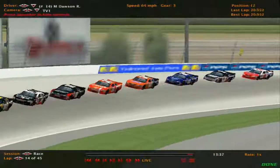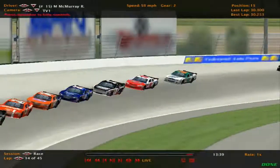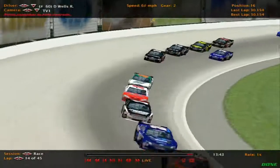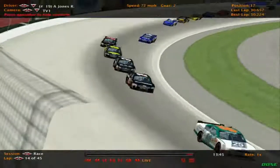Looking through the field, I don't think anybody else had problems. There's Danny Wells in his new paint scheme. He is driving the 25 years of Roush Racing paint scheme or whatever. I think that's what it is.